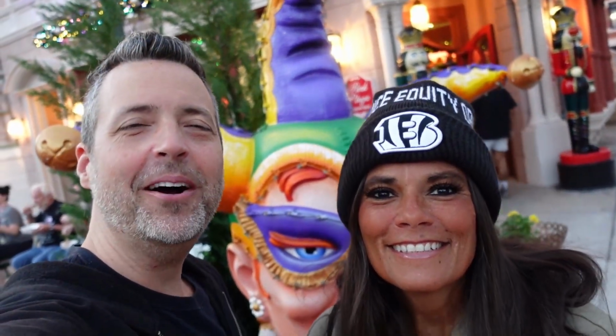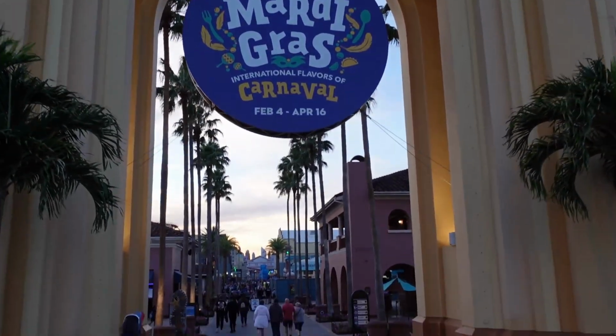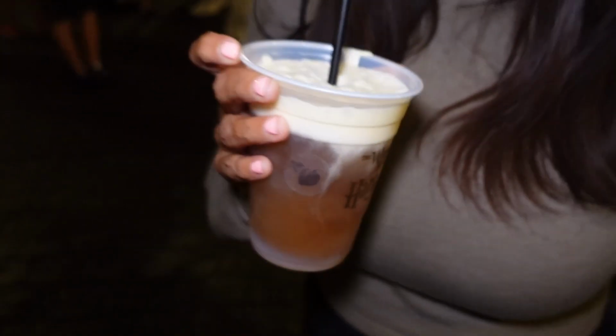Hello everybody! Welcome. We are here today at Universal Studios Mardi Gras, but we're not necessarily here for Mardi Gras today. We're here because we want to try out the brand new, what's it, milkless? Dairy-free, that's the better word, not milkless. Dairy-free Butterbeer. So we're going to give it a try.